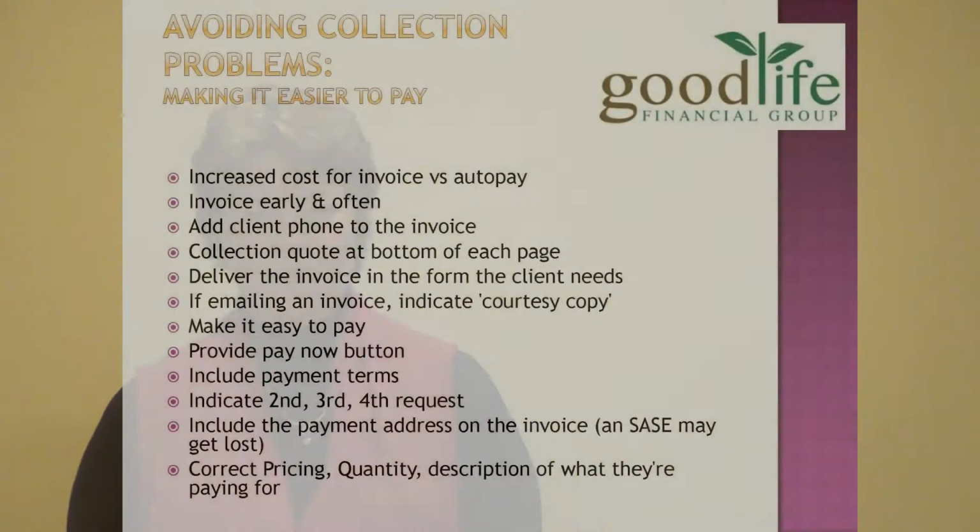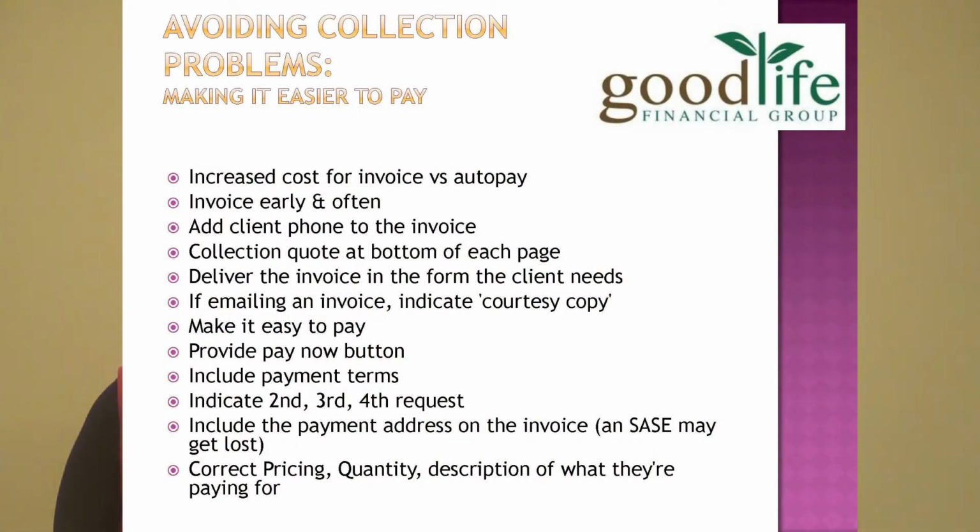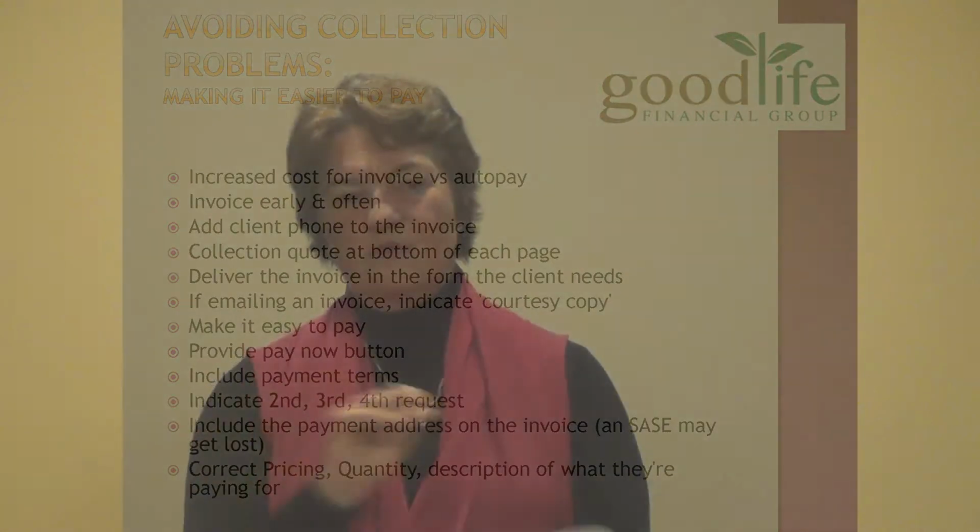Interesting research shows that if you put the client phone number on the invoice, that makes them more likely to pay. There are some collection quotes that you could put at the bottom of your invoices that help the client know that if there is a collection problem and you have to take it to court, they are liable for all of the court costs as well. It varies. Last time I did this was a couple years ago. The legal wording, I'm sure, has changed, and it matters what state you're in.